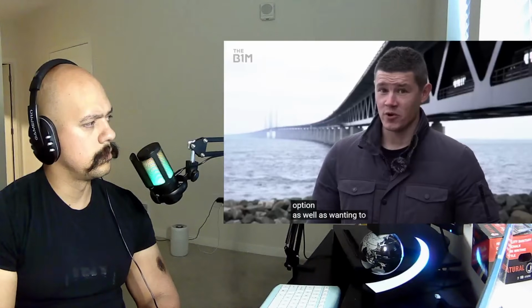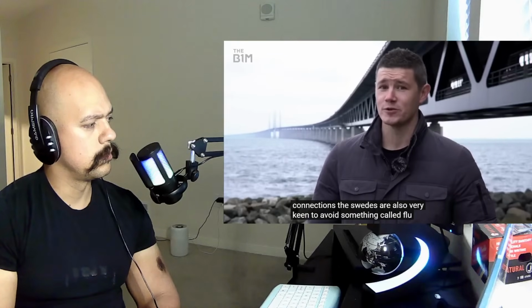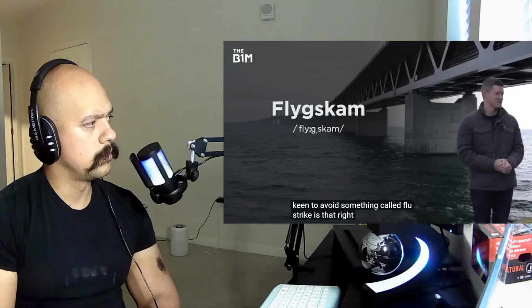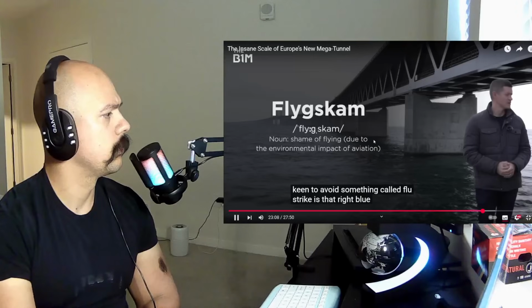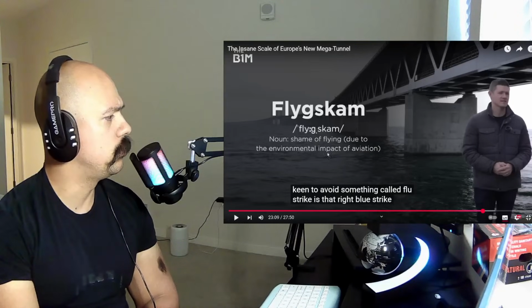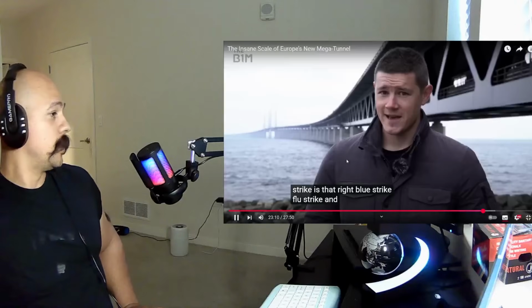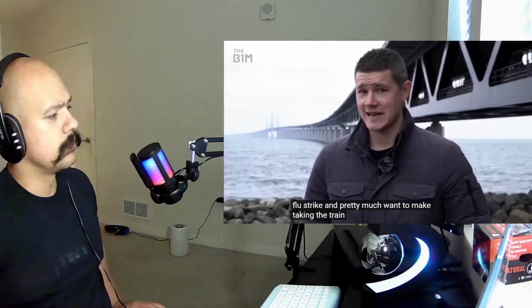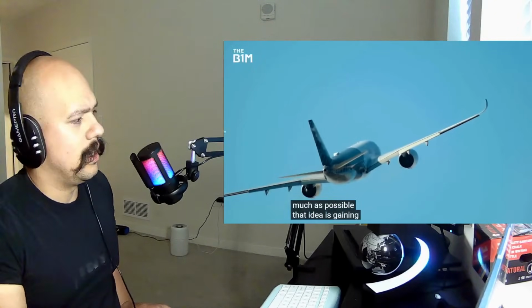As well as wanting to improve freight connections, the Swedes are also very keen to avoid something called flystrike. Flystrike: shame of flying due to the environmental impact of aviation. They want to make taking the train easier than flying as much as possible. That idea is gaining traction.